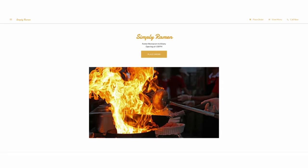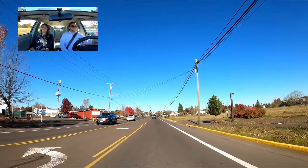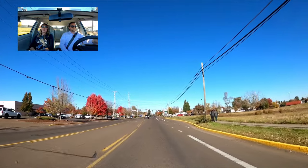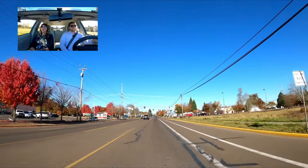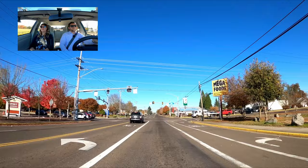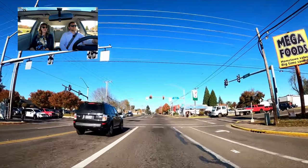Yes, really good noodles there. I love it. Really amazing noodles. We're passing over Queen again, another really awesome thoroughfare through Albany. Oh, we're hitting the light apparently at Queen. I think this happened last time we tried to do this too.